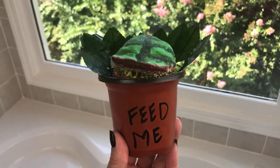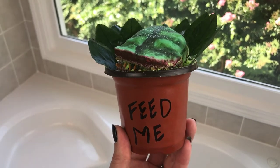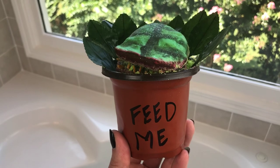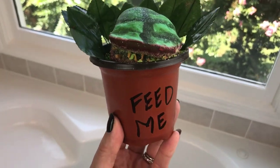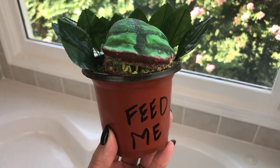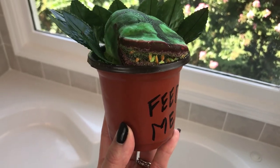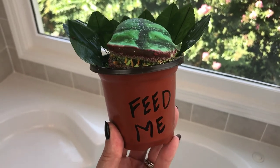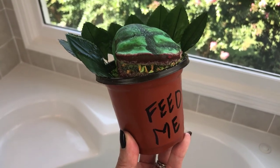Okay, guys, I have got an awesome bath bomb for you today. It's so awesome that, quite honestly, I am not sure how to demo it. This one is called Feed Me Seymour, and it's obviously inspired by The Little Shop of Horrors. It's from a company called Sweet Shop of Horrors, and they are new to me. As a matter of fact, I'm pretty sure they are a new company altogether.